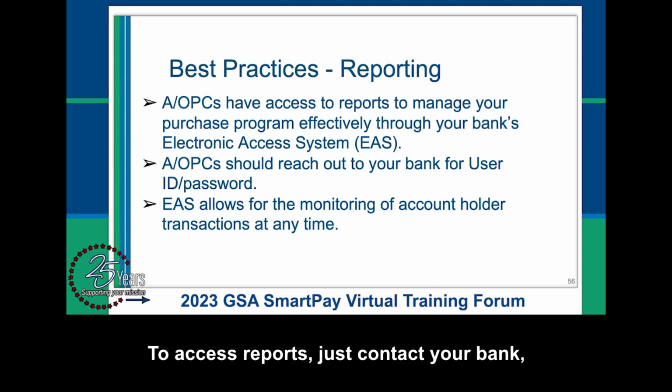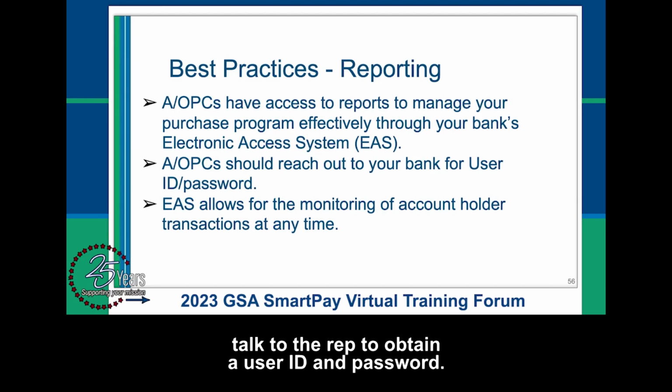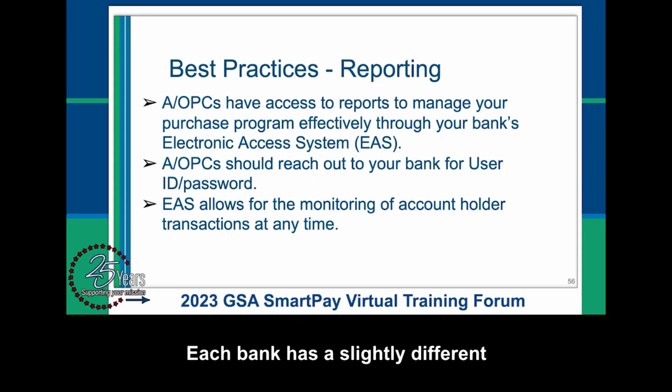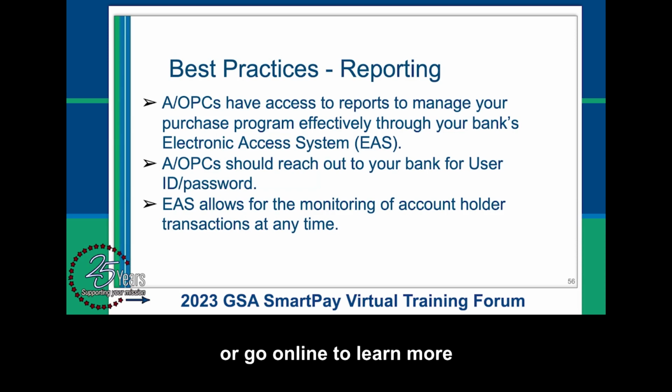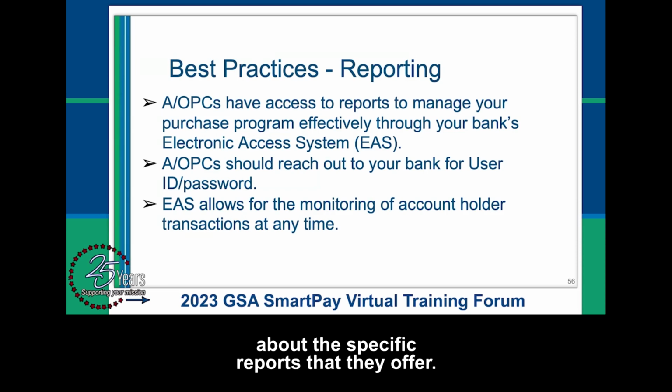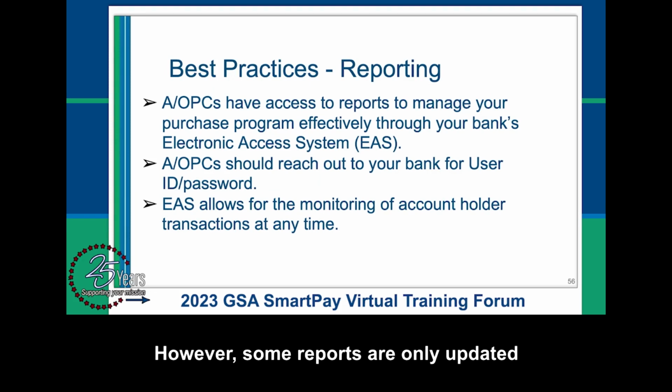To access reports, just contact your bank, talk to the rep to obtain a user ID and password. Each bank has a slightly different suite of reports available, so review the contractor bank's AOPC guide or go online to learn more about the specific reports that they offer. Most electronic reports are updated within 2 to 3 days after a transaction. However, some reports are only updated at the end of a billing cycle.